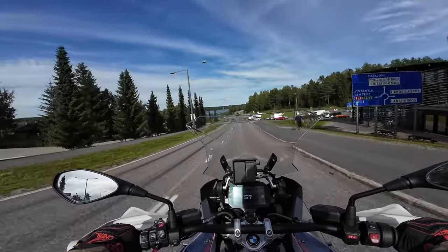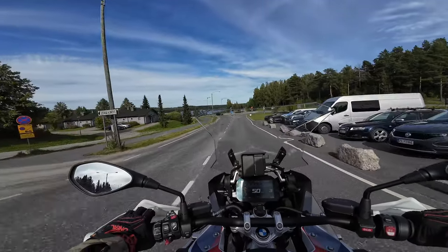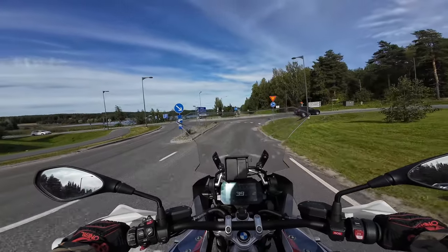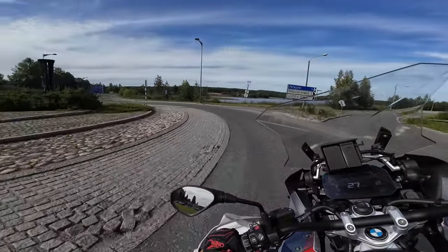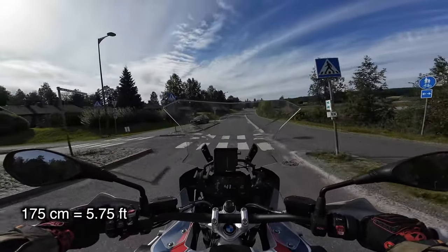BMW R 1250 GS Adventure. So this is the bigger of the two models. This has the 30 liter tank, if I remember correctly. And it's a little bit taller than the base model. But even me as a 175 centimeter rider, it's not too tall.